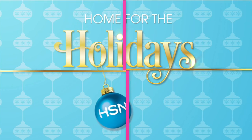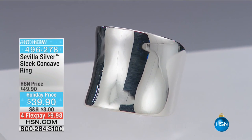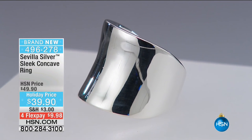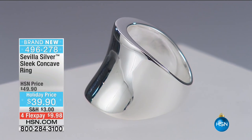Okay, there it is. In time, of course, for still Thanksgiving. Yeah, you can wear all this to Thanksgiving. You can do all kinds of great giftables that you're getting taken care of now, but also some for you, some for them. It is the Sevilla Silver Sleek Concave Ring.